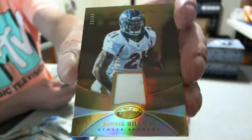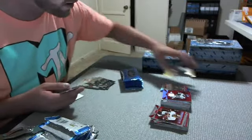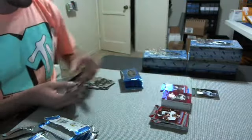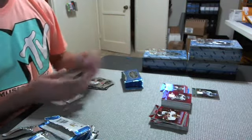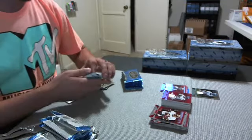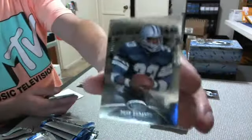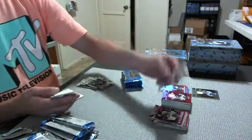Gold, 20 out of 49 for the Broncos, Ronnie Hillman. Color your own. Get your marker out. Color some other colors on there. Starts out all white. I don't know what to say. Sorry. Broncos. We should have another patch in this pack or box then. Dak and Jay and the Broncos. Tony Dorsett. Cowboys, Immortal.